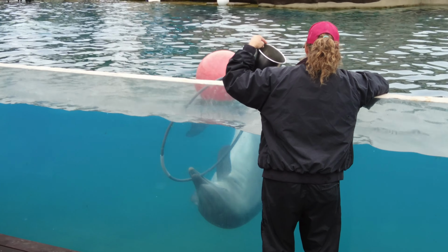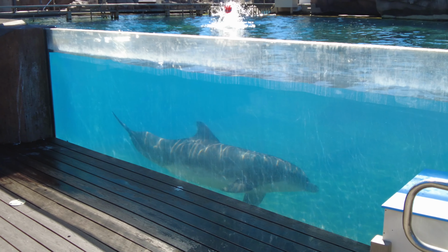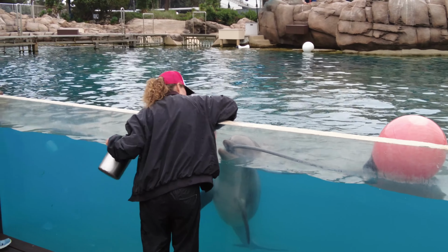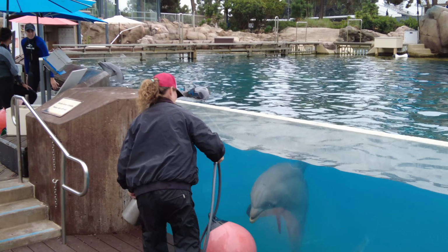You can pay for one of the up-close dolphin experiences, but if not, I'd recommend visiting while they're eating. This is when their personality really shines. They're very intelligent and social with a great sense of humor. We'll talk more about dolphins soon.